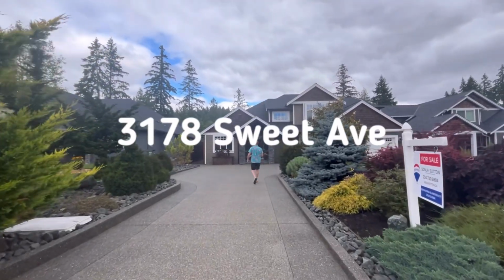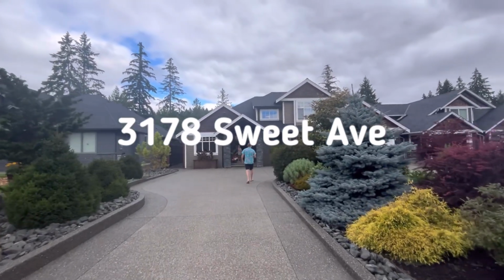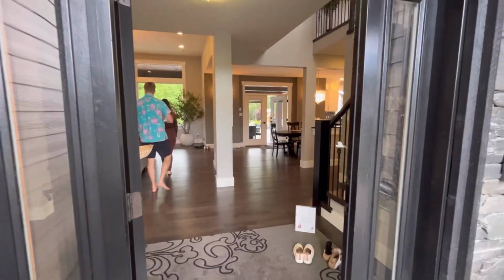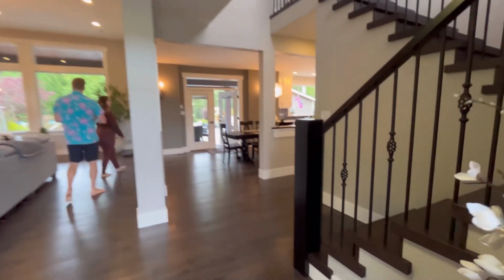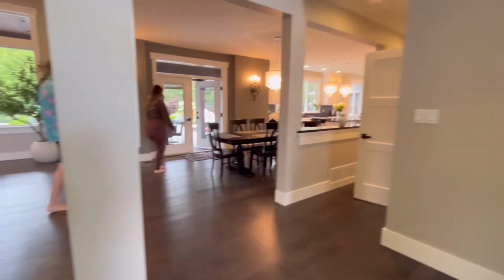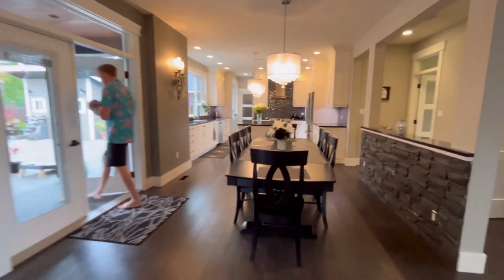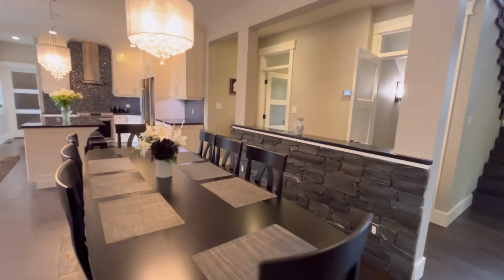Here we are arriving at this fabulous home at 3178 Sweet Ave. This beautiful home is listed by Sonja Sutton at Remax Mid Island Realty and is currently listed at $1.595 million. This home has four bedrooms, five bathrooms, it's just over 4,200 square feet, and it was built in 2016.